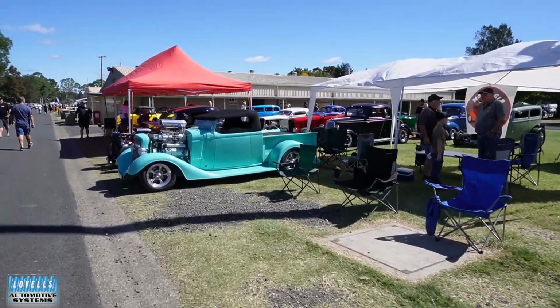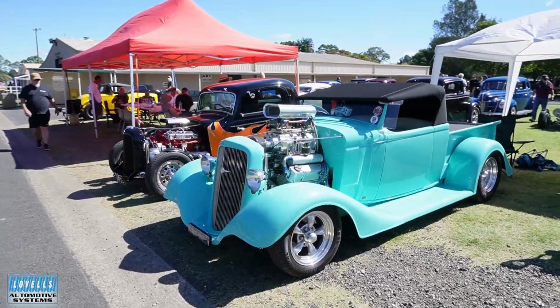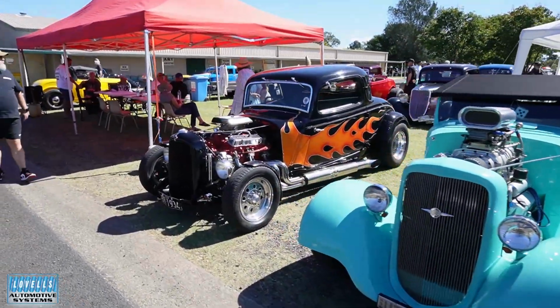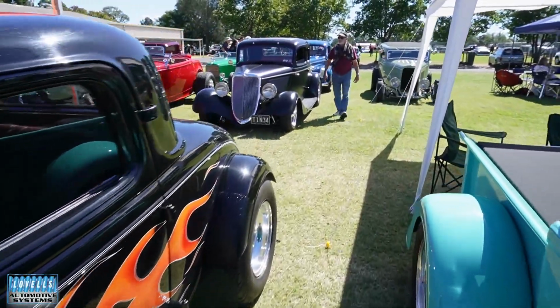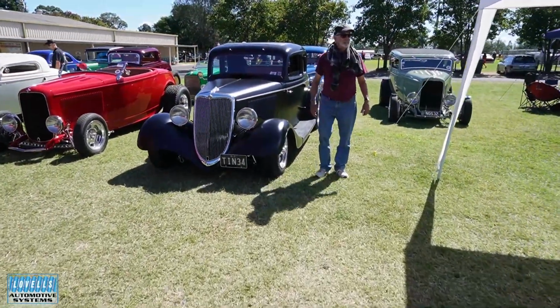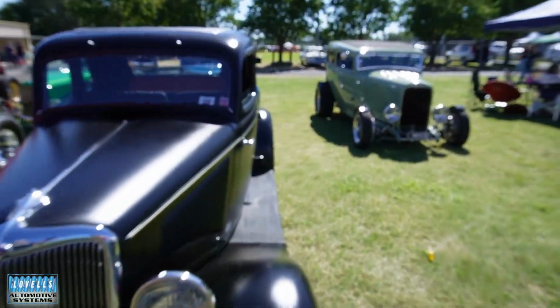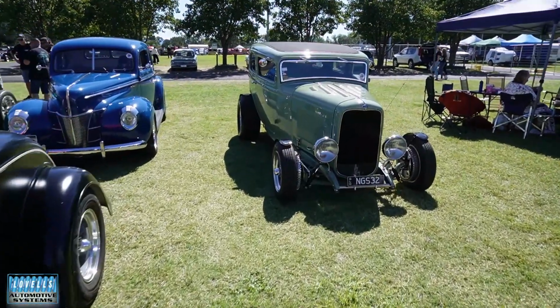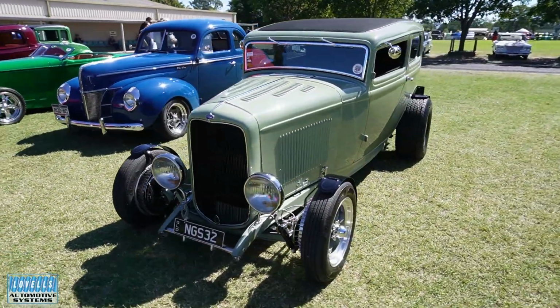Most of these guys were camping, so you're looking at a 4 or 5 day event for them. It's a bit like their Summernats, really. Festivities start on the Thursday and the Friday, and then the public come in Saturday and Sunday. I imagine they pack up on Easter Monday and head home. This is a nice little collection of cars, this lot.